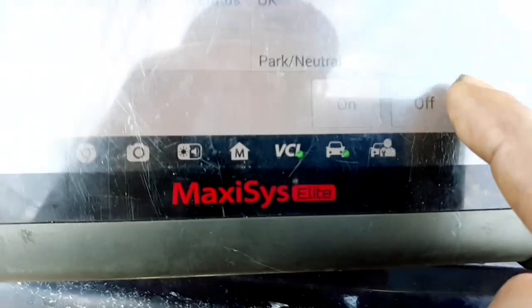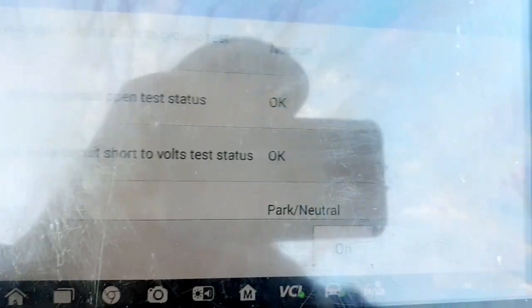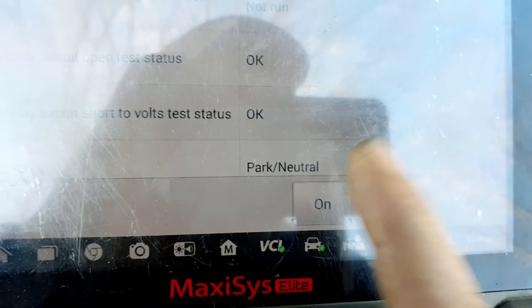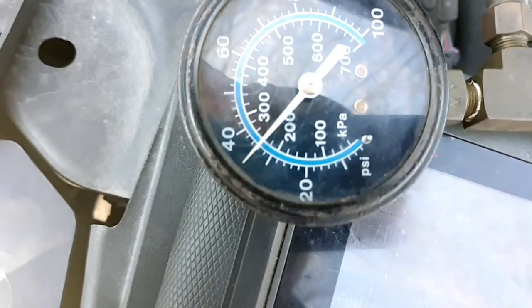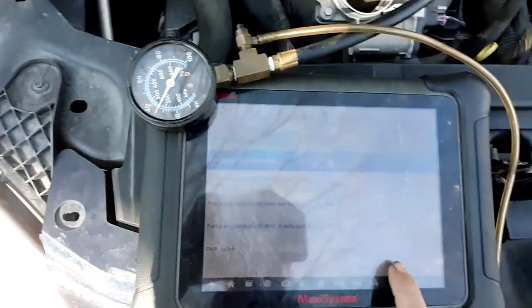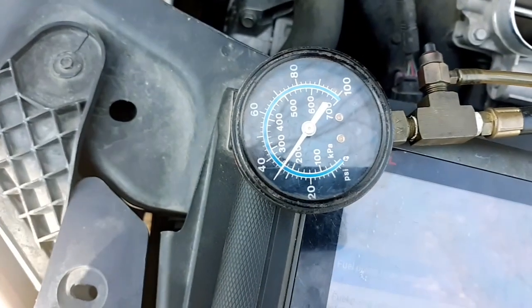Then I have to hit the off button to be able to do it again, so I'll do it again. It doesn't move at all. It'll never build up pressure no matter how many times you cycle the key. The highest it got to was about 38 PSI. It moved a couple PSI right there on that one. I'll do it again. Yeah, nothing. So turn it off. I'll hit it again. Nothing.